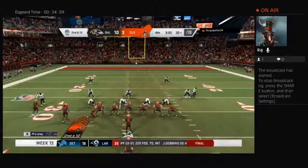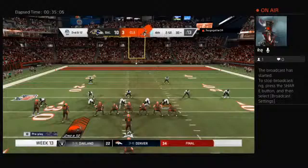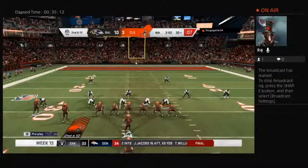Hurry. Switch. Hey, check right. Watch 55. Pick it up. Real. Hey, Foxtrot.